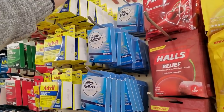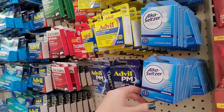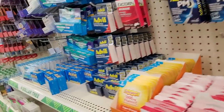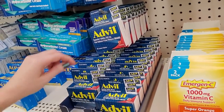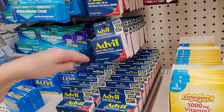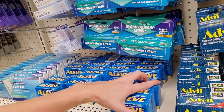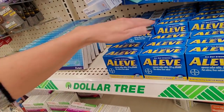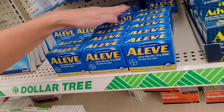Oh, they even have Alka-Seltzer. Neato. Look, you can get little tablets of Alka-Seltzer. So if you're going along and having a good day and you want to drink something terrible, there you go. That helps with an upset stomach. It tastes awful, though. I think I'd rather have an upset stomach. And we even have brand name Aleve. Wow. Yeah, they have way more brand name stuff in here than they do back home.